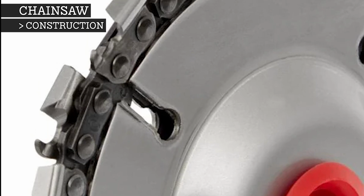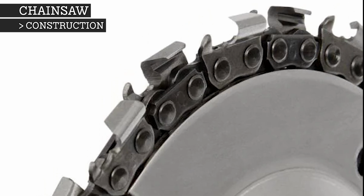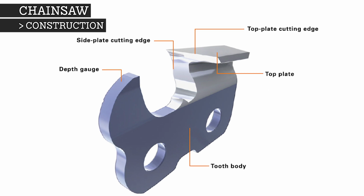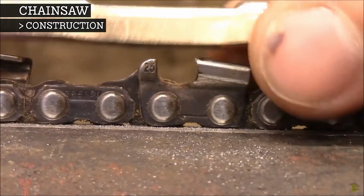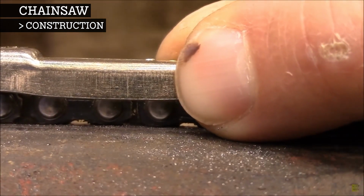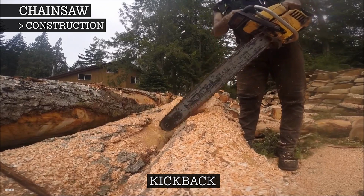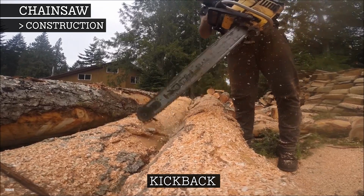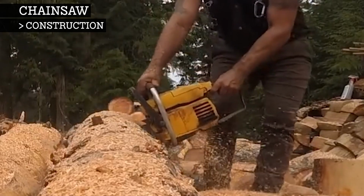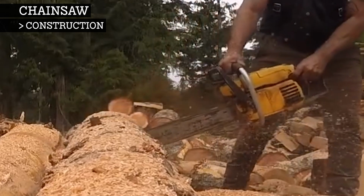Usually, each segment in the chain features small, sharp cutting teeth, left-handed and right-handed teeth alternating in the chain. Built into each tooth is a depth gauge or raker, which is critical to safe chain operation. The raker rides ahead of the tooth and limits the depth of the cut. If left too high, they cause very slow cutting, but if filed too low, the chain becomes more prone to kickback. Kickback is when a chain tooth catches on wood without cutting through it, throwing the bar and still moving chain in an upward arc towards the operator, which can cause serious injury or even death. Low depth gauges also cause the saw to vibrate excessively, which is uncomfortable for the operator and is detrimental to the saw.